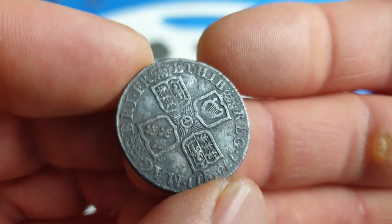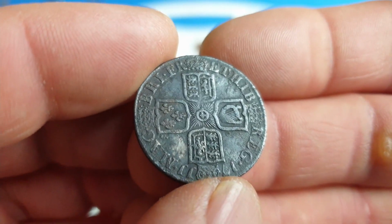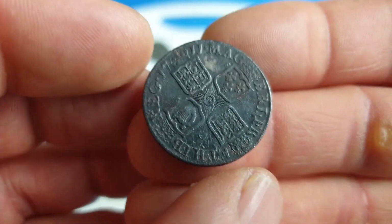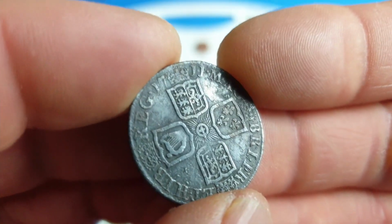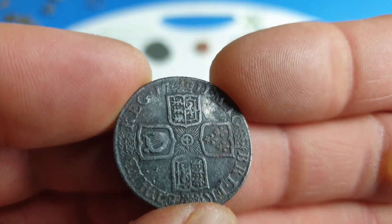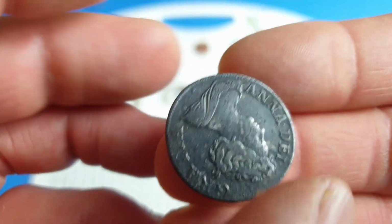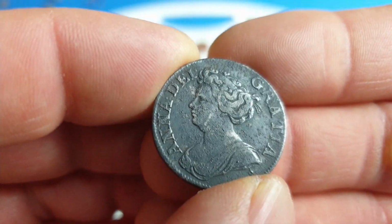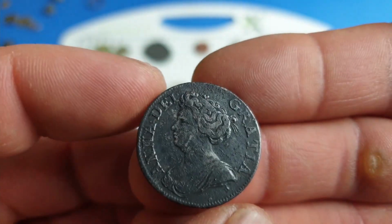Yeah, so thrilled with that. I genuinely thought it might have been copper when I first found it. The colour of it just looks so mucky. But yeah, there we go, folks. Anyway, those were the finds. As I say, that's without doubt my star find. Absolutely love that.